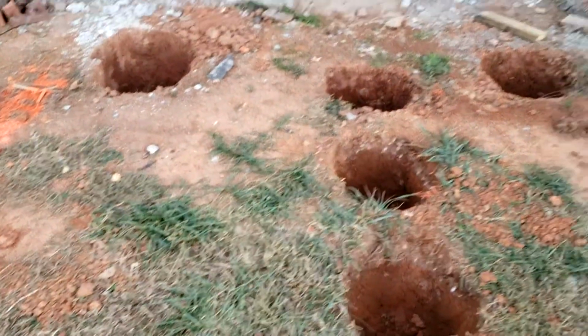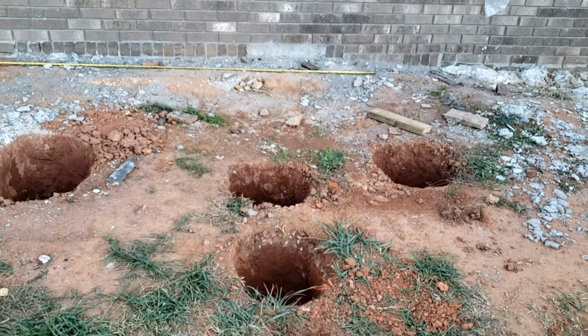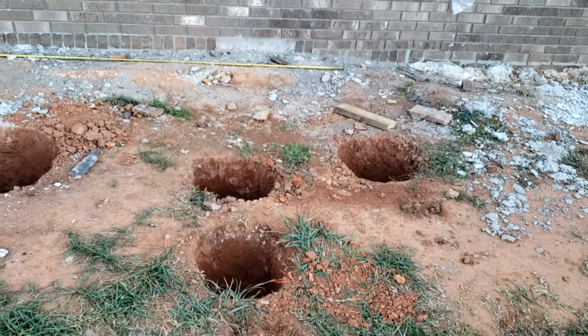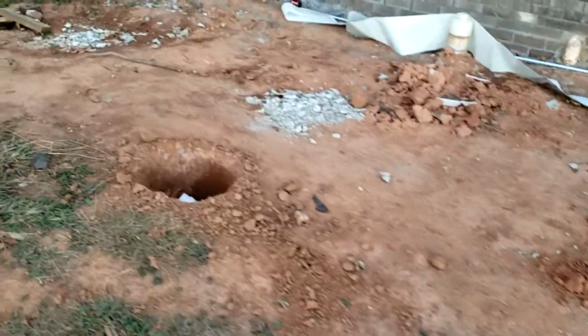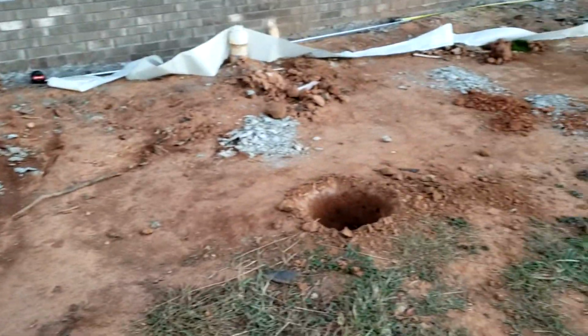You can also see all these holes in the ground. These are footings for the back porch. I got the footings for the back porch dug, as well as the footings dug for the side porch. Code enforcement came today, did an inspection, and they passed. So we're ready to rock on the decks. So yeah, the brickwork is done, and the footings are dug.